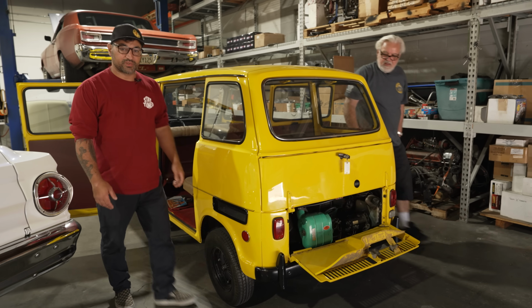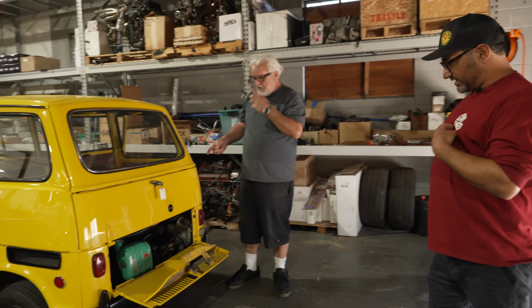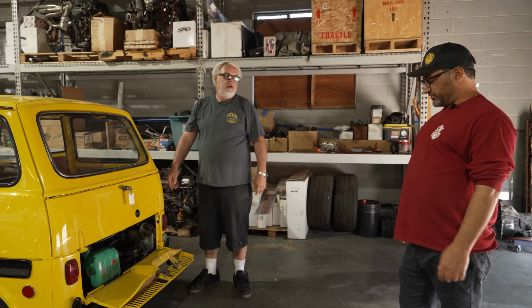Okay, let's do that. Let's make the back door open first. Wait, why do we need to go in there? I don't know. I thought you were excited about it. The motor's down there. Yeah, we don't even need to go in there. Should we try to start it?